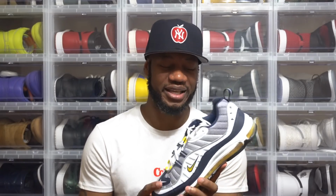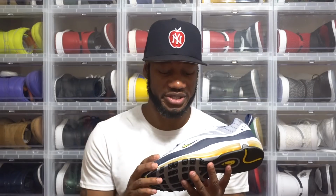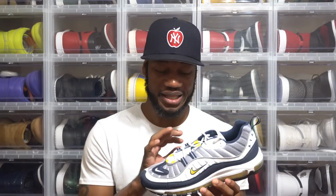The next shoe is also a sneaker app pickup, and it's also a 98. And I copped these shoes off the sneaker app. These shoes are the Tour Yellows, man. Copped these day one off the sneaker app on Saturday. These shoes came out January of this year, 2018, and this was a highly anticipated shoe. For me, I'm sure for most of you guys, this is an OG colorway. Love this shoe. Tour Yellow, you can see the full unit zoom.